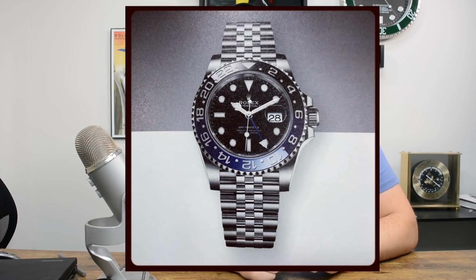So first, the Batman. What's going on with the Batman? There's this image here of the Batman being moved to the Jubilee bracelet. Many people have put other watches that don't come on a Jubilee on one just to see what they would look like, but from the factory, it wouldn't come that way. Now, the Batman is going to be on a Jubilee. There's also talk that it's going to be discontinued on the Oyster, which is interesting because, after all, the GMT-Master always was a watch that came on Jubilee in earlier times. So that's very interesting. Batman looks like it's here to stay, and many of you will not be as disappointed as you thought you would be, not being able to get a Batman.